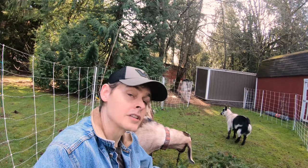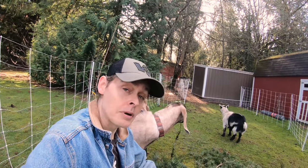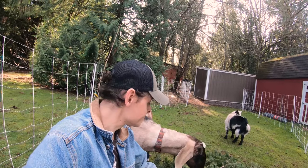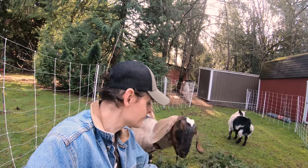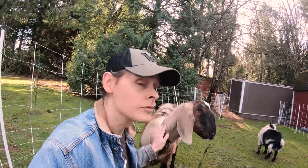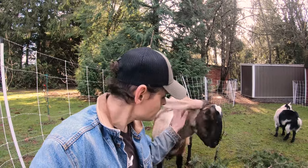Our goats don't mind the day after a big windstorm. They get this nice big pile of evergreen branches to nibble on. Actually, today, Indigo, today I mostly wanted to talk about the chickens.